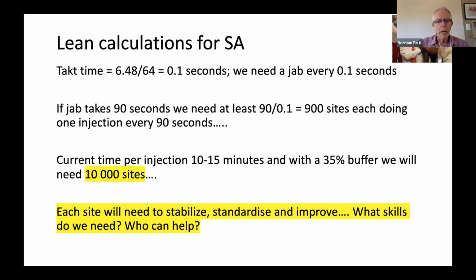Now, if we're able to do jabs at 90 seconds, we would need 900 sites. But depending on where you are, current rates can be 10 to 15 minutes. And if we allow a buffer of 35% to allow for all sorts of contingencies, we get up to 10,000 sites. So you'll see that this is a massive challenge. And the government has got all sorts of people involved in planning this, including the military, learning from sites overseas.